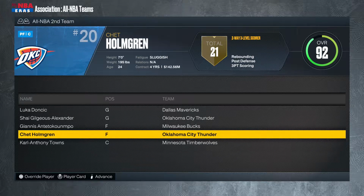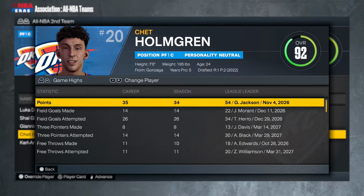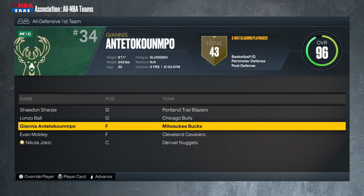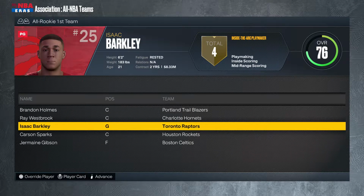Do we see Chet Holmgren on any of these teams, though? He does make the All-NBA second team, up to a 92 overall. Signed a really big deal here: 4 years, $142 million. Good to see that he got his rookie extension. Sometimes the players don't get that. All-defensive teams, maybe? Maybe. There is Chet, all-defensive second team yet again.